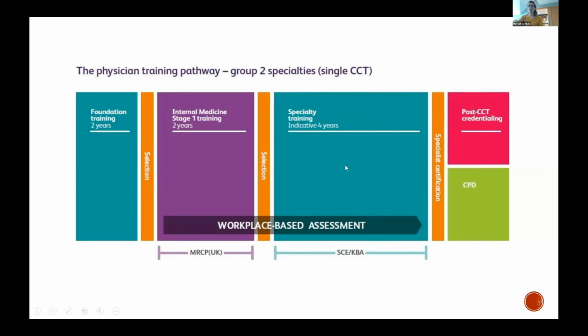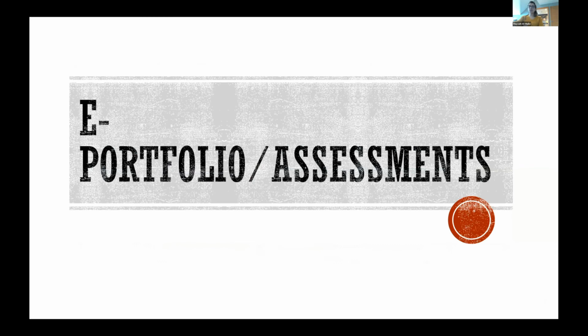total. The single accredited pathways like dermatology or hematology, you'll do 2 years of internal medicine training and then 4 years of your specialty training. You don't need to do your general medicine on-calls in your specialty training, and you finish in a shorter period of time. So the eportfolio is an assessment.